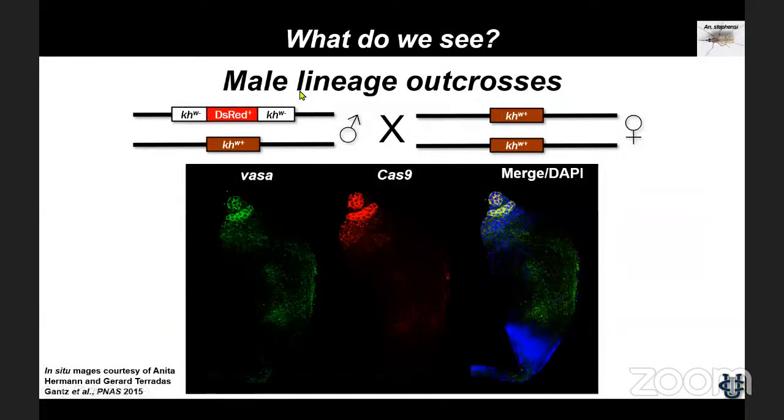And if we do a male lineage outcross, so these are outcrosses that involve the male introducing it. Once again, we presume it's a heterozygote. We can look and see that actually the Cas9 is where it's supposed to be using the vasa promoter. These are in situ hybridization images by Anita Hermann, Gerard Terradas. And you can see that there's a co-localization of the endogenous vasa with the Cas9 expressed by the vasa promoter here. That's the co-localization there. So we're in the right spot for this.